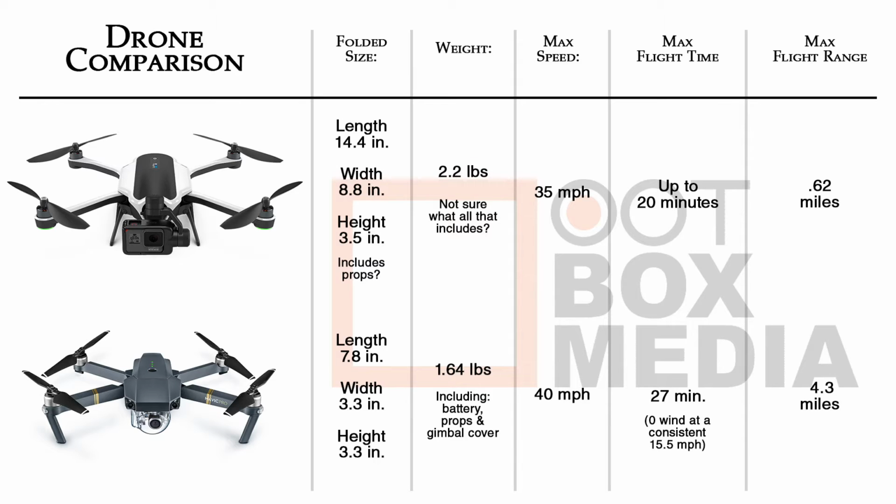One thing that I really like about DJI, on their website, they're very specific about what their statistics mean and what they're referring to and under what circumstances. For example, the weight. The GoPro Karma comes in at 2.2 pounds, but I'm not sure what all that includes. The Mavic comes in at 1.64 pounds, and they actually say it includes the battery, props, and gimbal cover. So that's nice. They really tell you exactly what the statistic is and why.